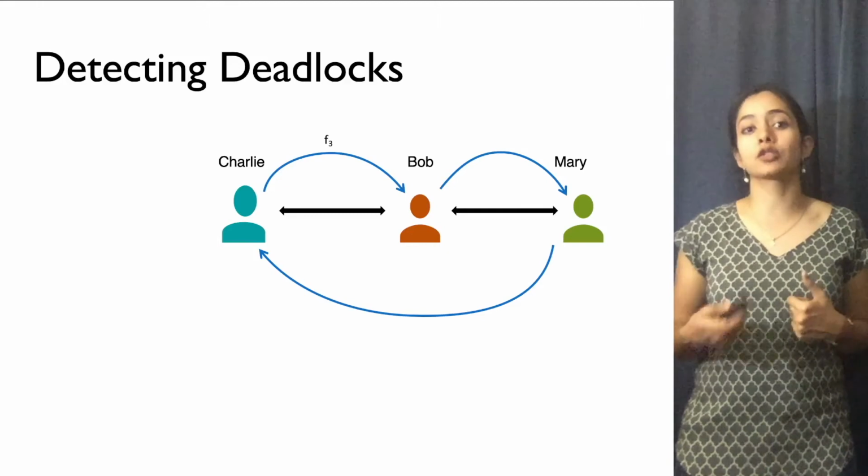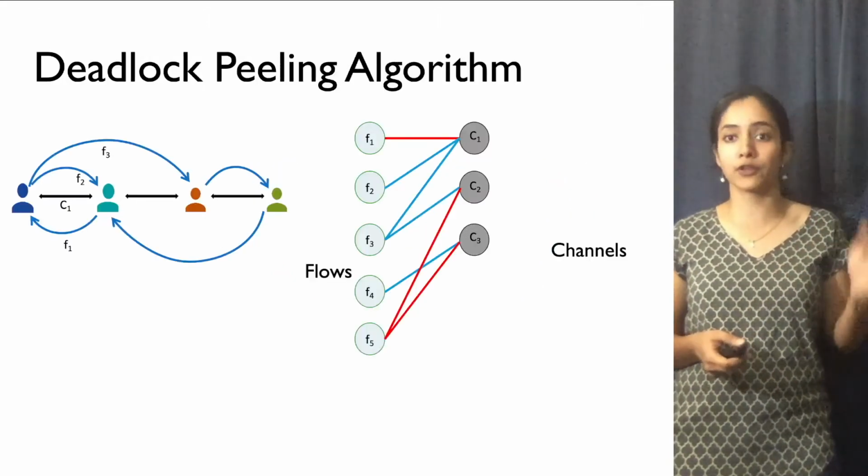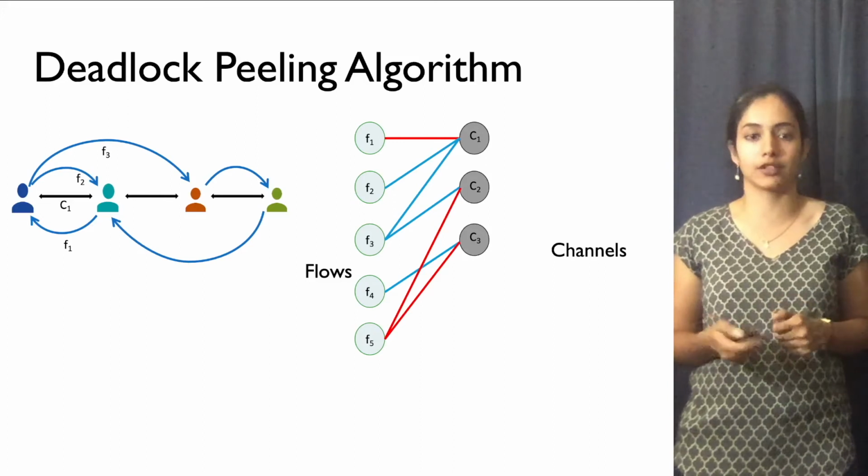It turns out that this whole process can be visualized as a peeling algorithm on a bipartite graph where flows correspond to the left side and channels correspond to the right side, and there's an edge between them if a flow uses a particular channel.